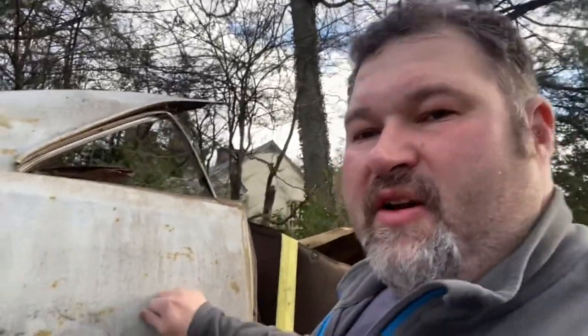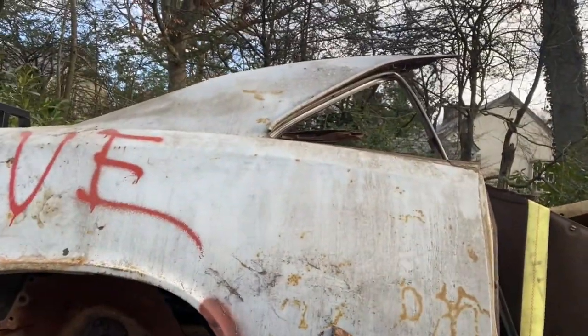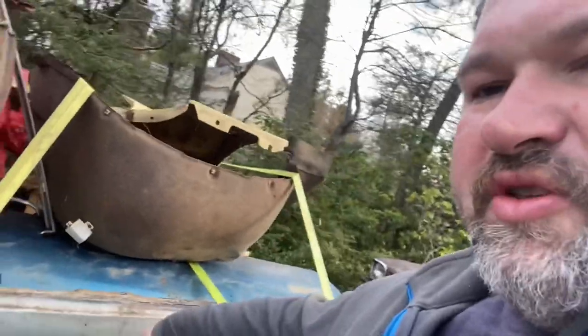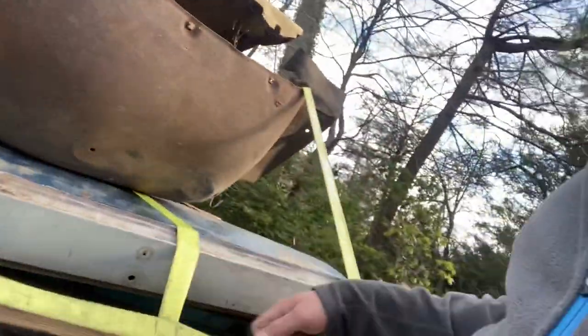What we have here are a set of quarter panels. There's one this side and one that side. These are quarter panels. They're semi-rust free. I mean, the sills are way more solid than what's on my car right here, as you can see. No Bondo in them anyway.